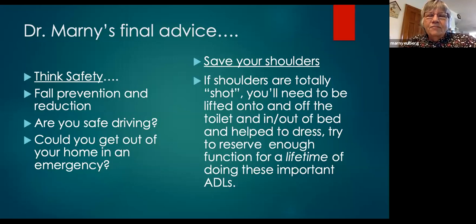And I know certainly driving is a big deal in terms of our independence, but at least for me, I would feel terrible if I killed somebody when I could have done something differently. And something I don't think people always think about is, can you get out of your home in an emergency? Ideally that should be, can you get out of your home independently? Because if there's a fire, people may not always be able to help you before they help themselves.